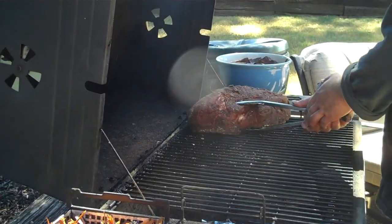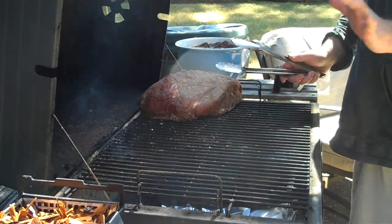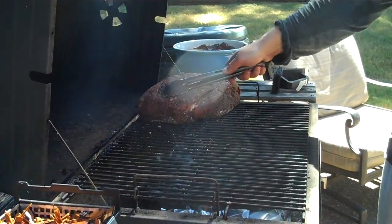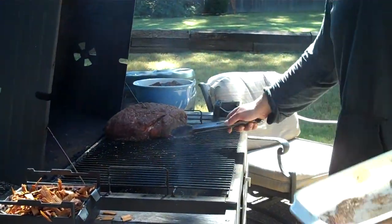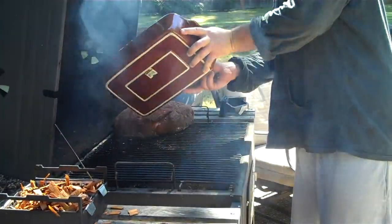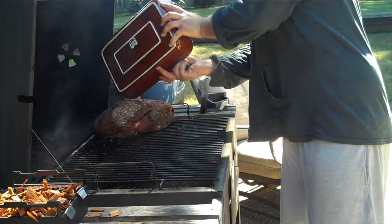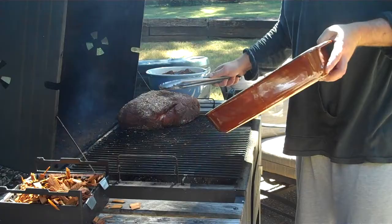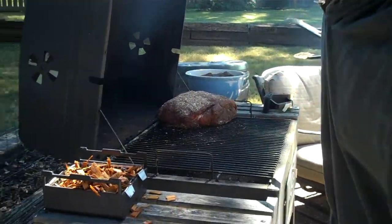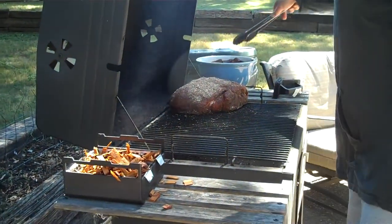So, since this needs to be done at a low temperature, I'm going to leave that where it's the farthest away. And then I'm going to put the rest of the rub on there so it doesn't go to waste. Put that in, just dry rub style. And then I'm going to do something a lot of people don't traditionally do, which is this.